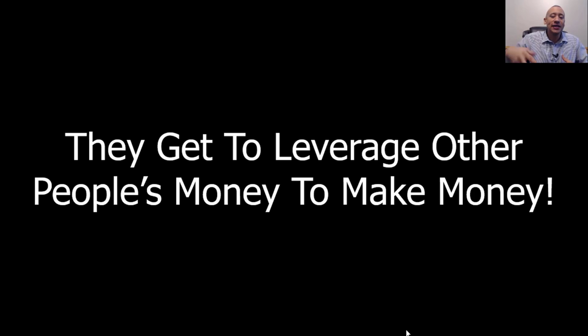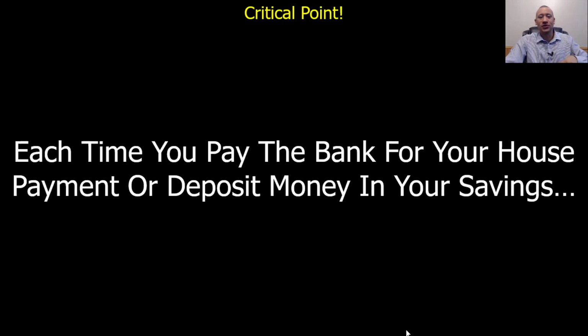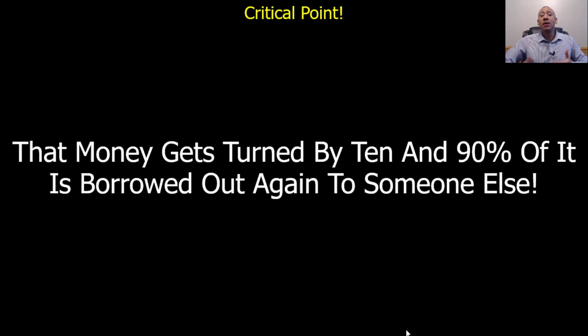What banks get to do is leverage other people's money to make money. They get to do what's called fractional reserve banking, and you can take some time to Google search that. But a critical point to make here is that each time you pay the bank for your house payment or deposit money into your savings, that money gets turned by 10, and 90% of it is borrowed out again to somebody else at a higher rate of interest.